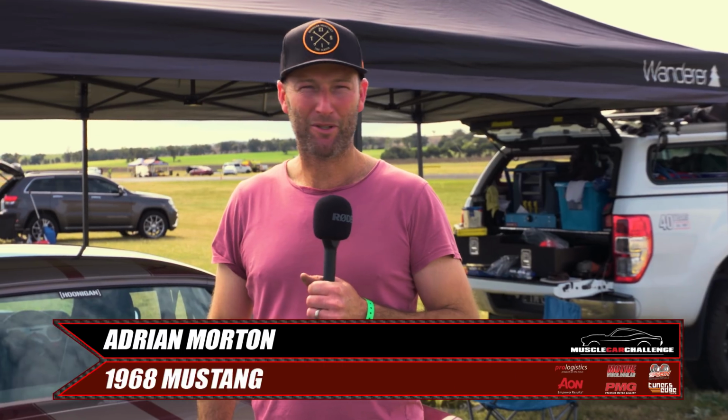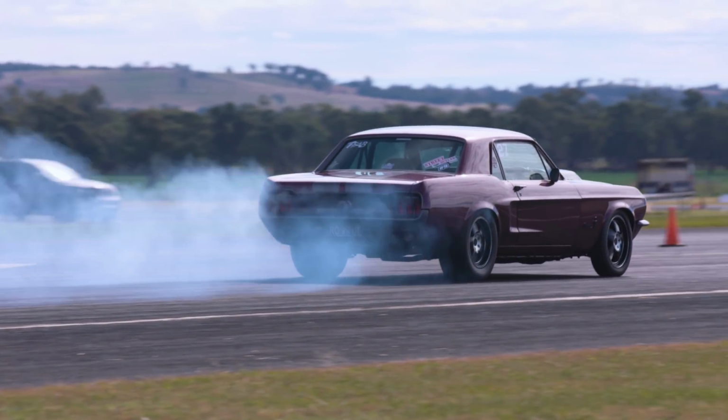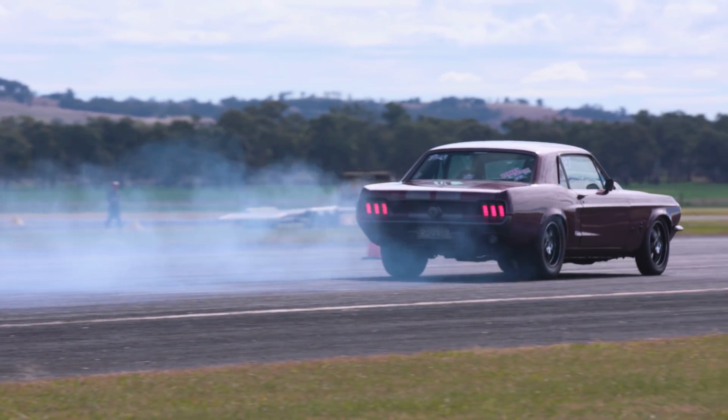So I haven't been to Cootamundra before, it's our first time, so yeah, a pretty new build for us. So yeah, just to test the car as well, so happy to just run a half decent number.